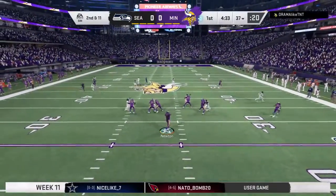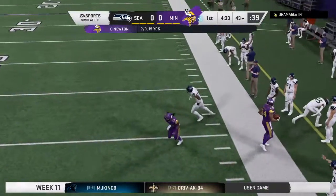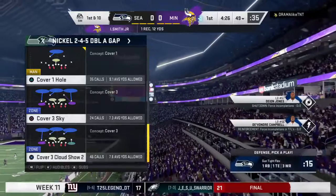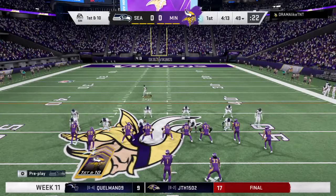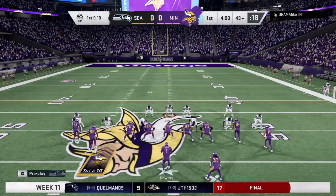On 2nd and 11 now. Newton. That's caught by the tight end, Irv Smith Jr. 12 yards there. 1st down, Vikings. It certainly feels like there are more stars at the tight end position than there were even 10 years ago. And I think it's become more of a glamour position because of the ways it can hurt a defense, and guys want to be involved.